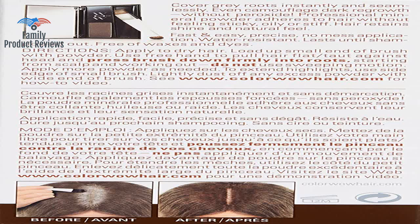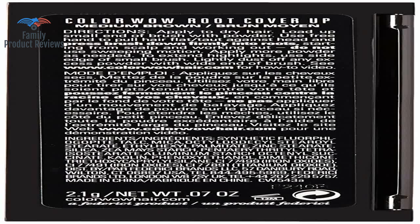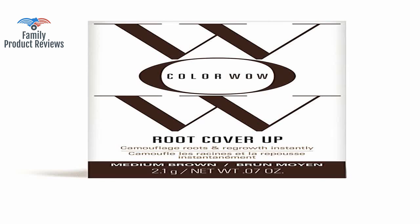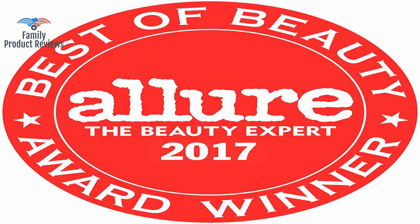Today we will be reviewing the Color Wow Root Cover Up, a root touch up concealer to cover roots. Wow gives a natural coverage, and saves me a trip to the salon every 2 weeks for root cover up. This product works great, and covers up the grays, or regrowth of the color you want to hide.